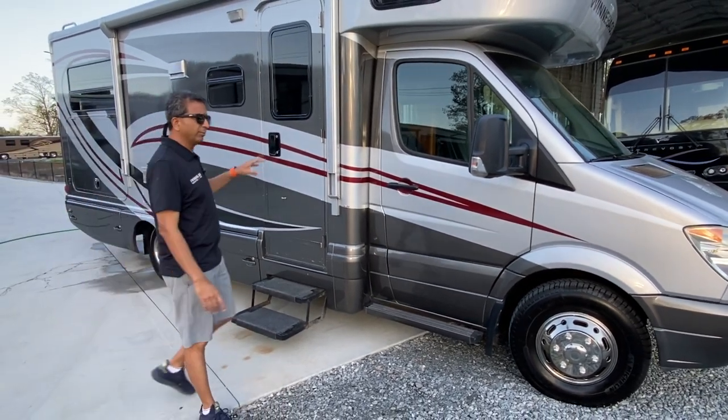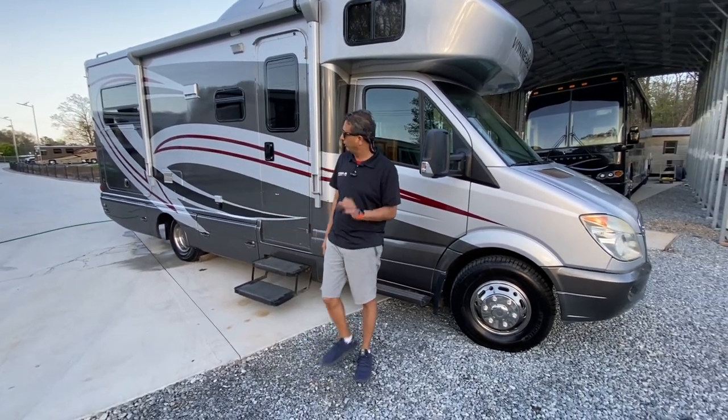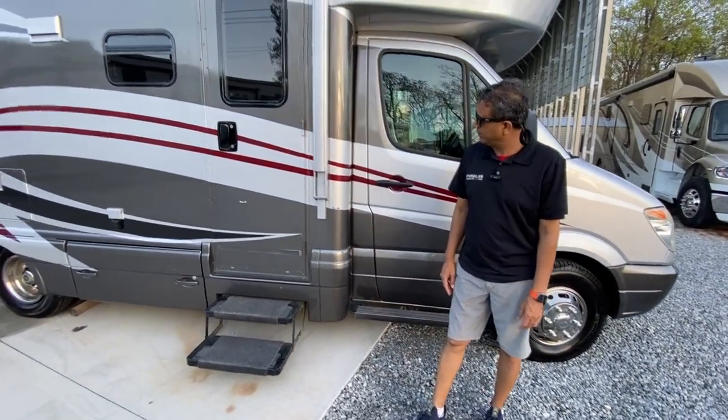They bought this diesel motorhome to drive. It's got a little bit of miles, all highway miles. They drove it and enjoyed it, and it's someone else's turn to enjoy it. Instead of paying a couple hundred thousand dollars, here's your chance to buy it at a great deal.